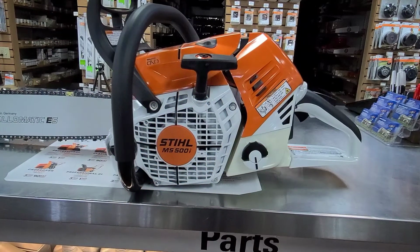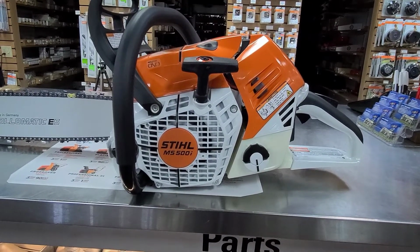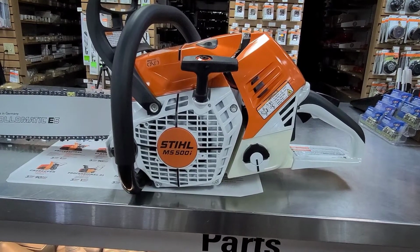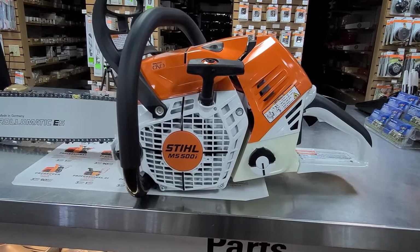Okay, so let's start with what is the 500i. Keep it all in perspective. It is still just a chainsaw. It's just the only fuel injected, or EFI, chainsaw that Stihl makes. So the demand for them has been crazy. They're the hardest saw to get a hold of. It's the most sought after chainsaw I've ever seen.